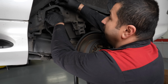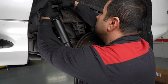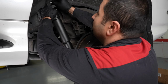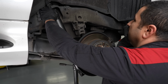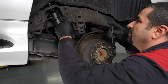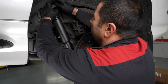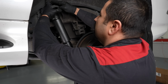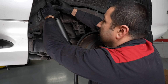Here's the other bushing. Push this down, and hopefully, there we go. Now this is a little bit of the tough part, and I dropped the nut. Let's get a magnet. Get this. Because the bushings are new and they're not compressed, they actually barely have enough thread to get on it. Let's see if I can get it. There we go. Start it, I think.